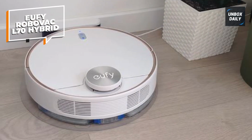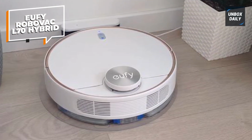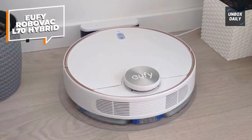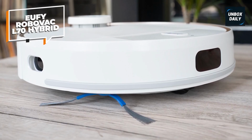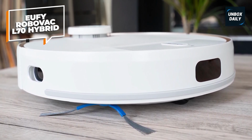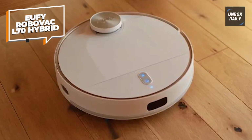That's right, you can control the Eufy RoboVac with your voice through popular voice assistants like Alexa and Google Assistant. Just sit back, relax, and let your voice do the cleaning commands. So if you're looking for a powerhouse vacuum and mop combo that embraces the latest technology, the Eufy RoboVac L70 Hybrid is definitely worth checking out.